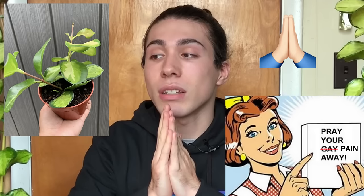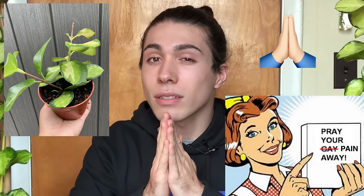This is Hoya Lisa, and it's very tall. I didn't buy it like this. I bought it as two very small plants in a pot, and it was like $70. However, these have grown a lot. If you give them lots of light and heat, they will just take off for you. So that's a very positive aspect of this plant.